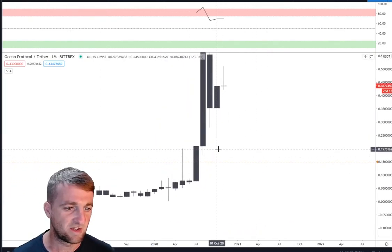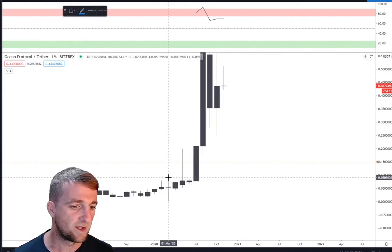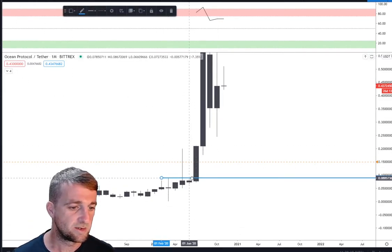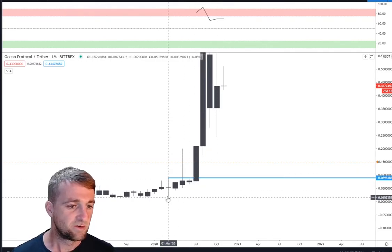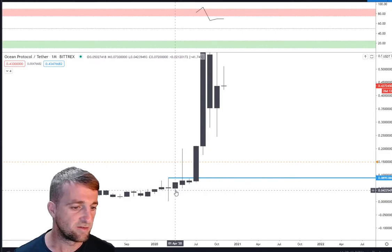We've not got the best data in the world, not got the most of it. As you can see, we've got one level there. So this wick here, let's drop it down a little bit so it's accurate. So we rejected off it and we rejected off it there. So that is probably a key area of resistance.